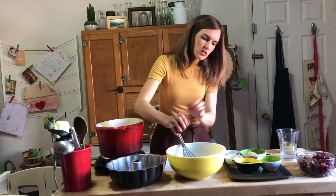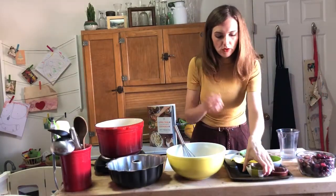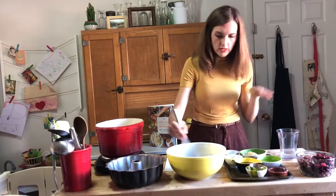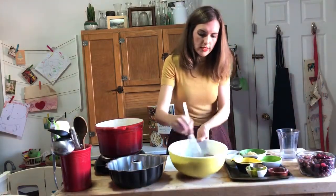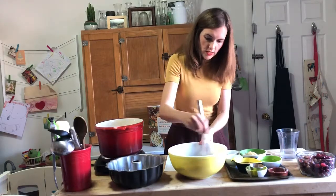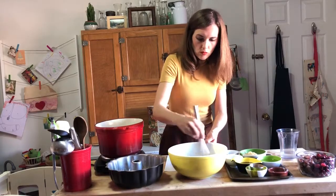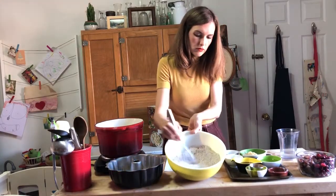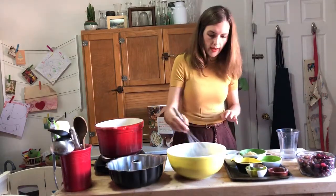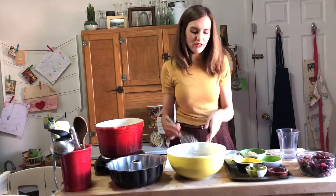The baking soda is what's going to make it rise because we're going to be adding apple cider vinegar in there, and it will react. Okay, so that's all the dry, and so we whisk, whisk, whisk. This is a great recipe to get kids involved in too because they can do the whisking and the measuring. Okay, wonderful. Now I'm just going to make a little well in the center and add all of my wet ingredients, and then I'll incorporate.